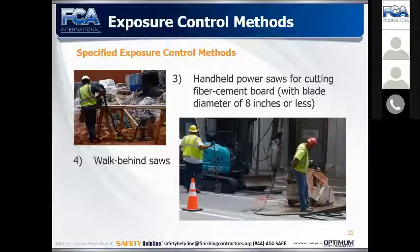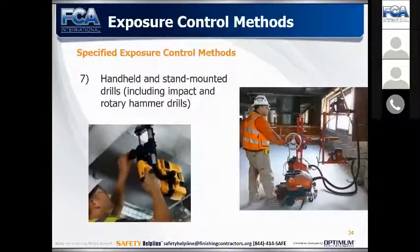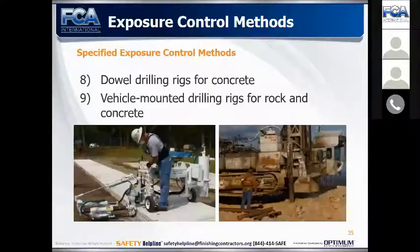Walk behind saws. Drivable saws. Rig mounted core saws or drills. Handheld and stand mounted drills. So we're talking about impact and rotary hammer drills. That's probably a very common task if you're setting anchors or anytime you're drilling concrete. That task is in Table 1. There's specific requirements. We'll look at an example of these specific requirements when we're done looking at all 18 tasks.